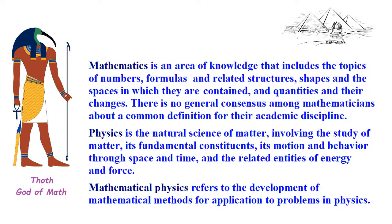Mathematical physics, what is that then? We got math and we got physics. Now we put them together and we get this mathematical physics. Refers to the development of mathematical methods for application to problems in physics. Problems meaning equations, meaning numbers, meaning units. That's what they're talking about. They're talking about solving problems, mathematical problems. They're not talking about physics. They're talking about describing mathematically and solving problems. What are problems? Relations. So you're trying to solve from a numerical point of view, quantitative point of view, something about these relations. That's all it is.